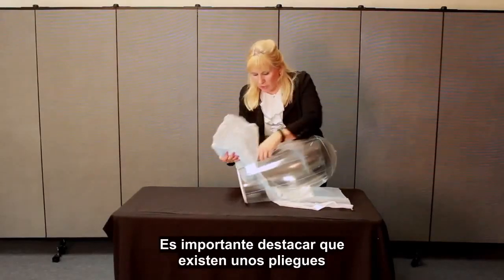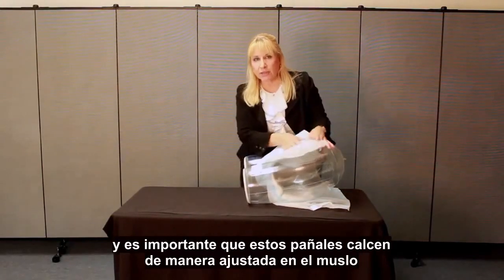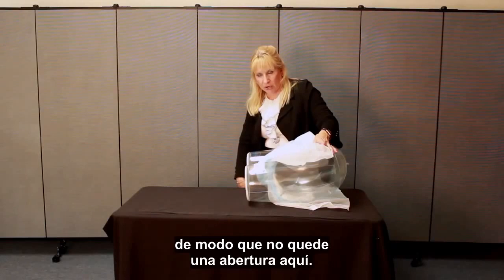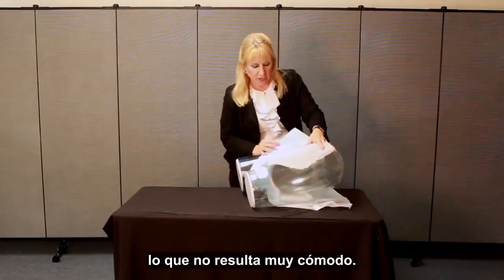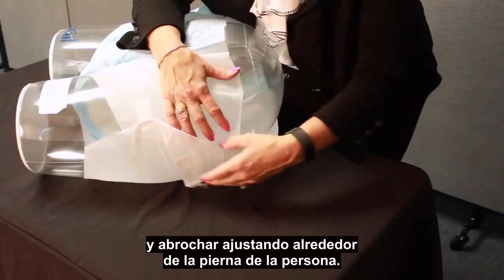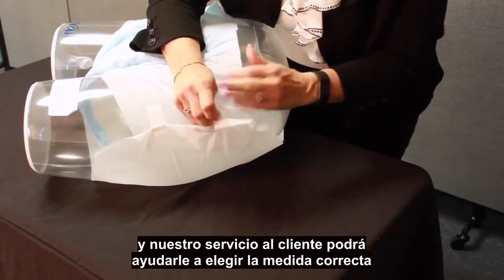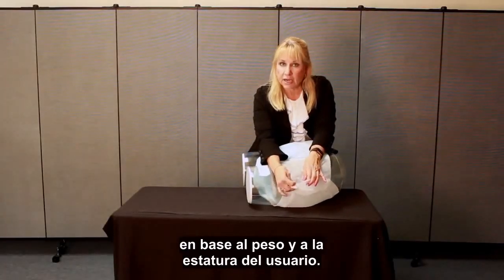It's important, if you notice, there are gathers around the brief here, elastic gathers. It's important that these briefs fit tightly in the thigh. You don't have an opening here. Otherwise, urine is going to run right down the leg, which is not very helpful. Then you're going to open each of the Velcro tabs and snugly put this around the patient's leg. So you want to make sure you have the right size, and our customer service can help you ensure that you're ordering the correct size for your client based on height and weight.